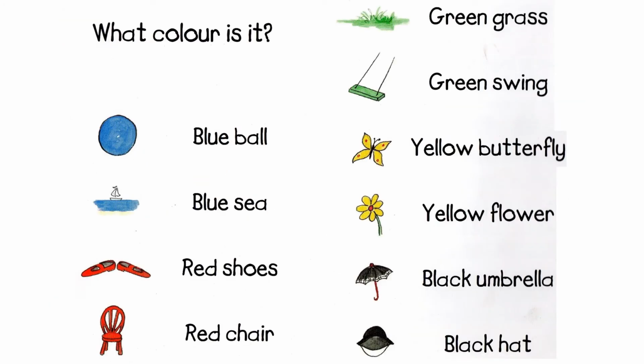Repeat after me. Blue ball. Blue sea. Red shoes. Red chair. Green grass. Green swing. Yellow butterfly. Yellow flower. Black umbrella. Black hat.